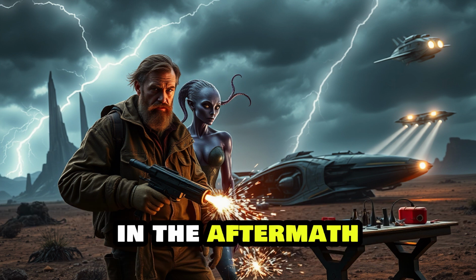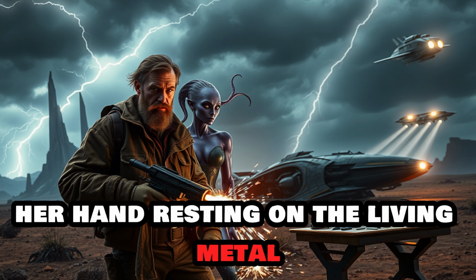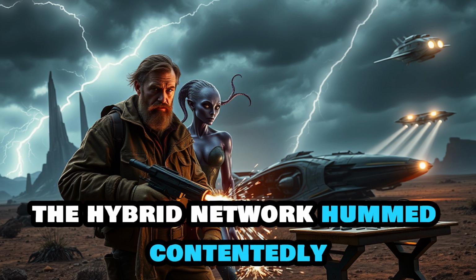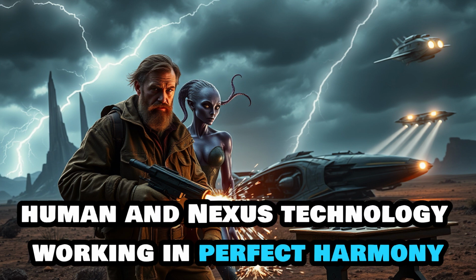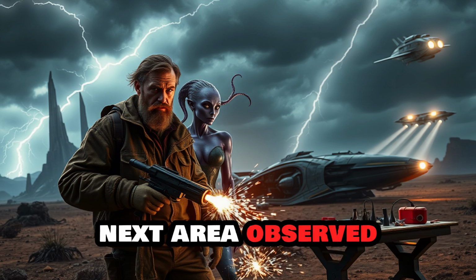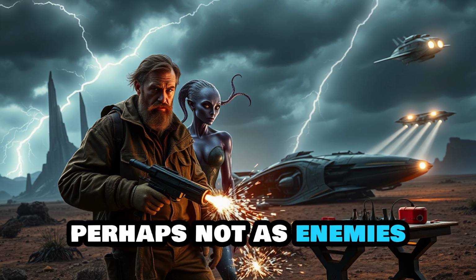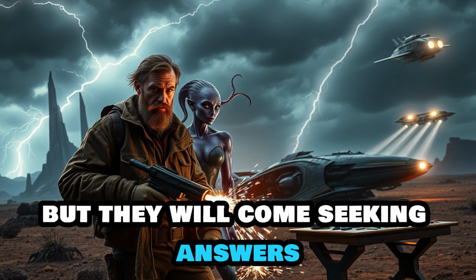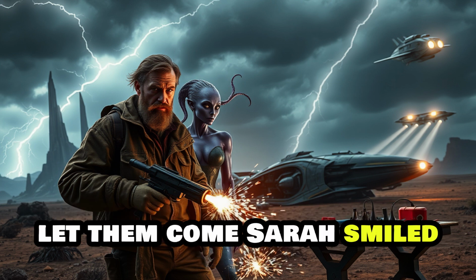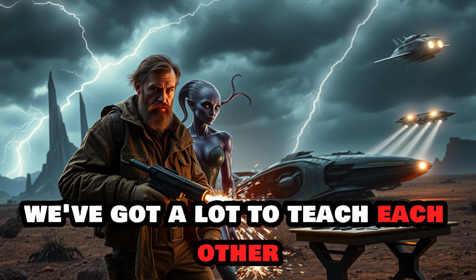In the aftermath, Sarah stood in Starweaver's neural core, her hand resting on the living metal. The hybrid network hummed contentedly, human and Nexus technology working in perfect harmony. "The consortium will return," Nexera observed, its form shifting with new patterns of light. "Perhaps not as enemies, but they will come seeking answers." "Let them come," Sarah smiled, feeling the station's systems pulse in agreement. "We've got a lot to teach each other."